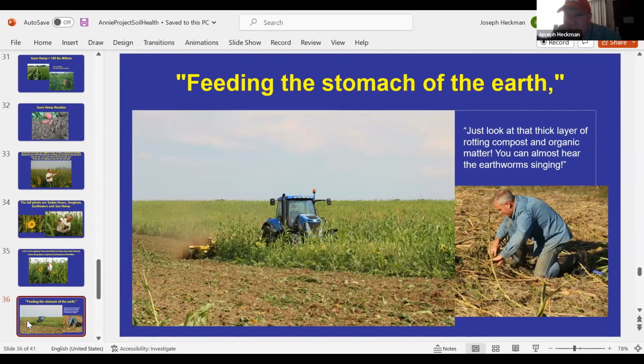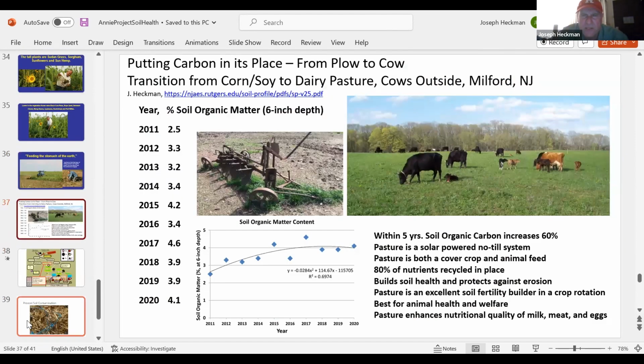So just look at that thick layer of rotting compost and organic matter. You can almost hear the earthworms singing. So there they are, ending the cover crop. It's the way to feed the soil and build soil organic matter content.